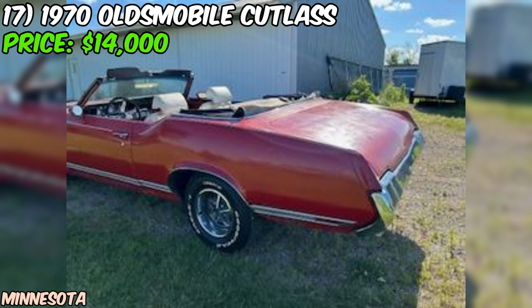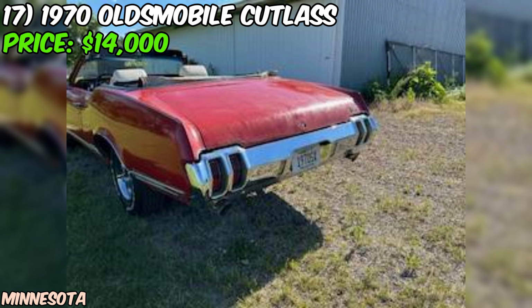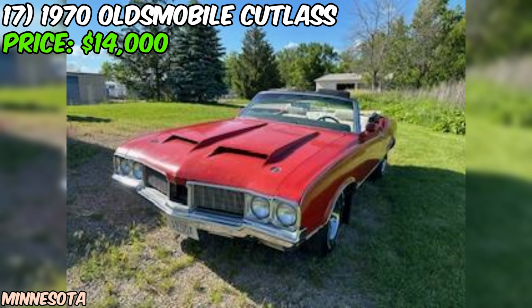17. We've got a real treat for you, a 1970 Oldsmobile Cutlass SX convertible that's up for grabs on Craigslist. This baby is a rare find, with only 793 produced back in the day. The seller has owned it since 2004 and is looking for a serious buyer who can appreciate its history and potential. Now, let's talk about the condition.